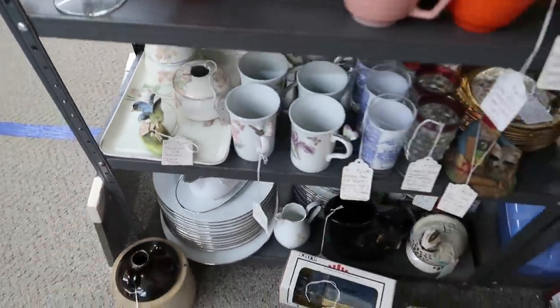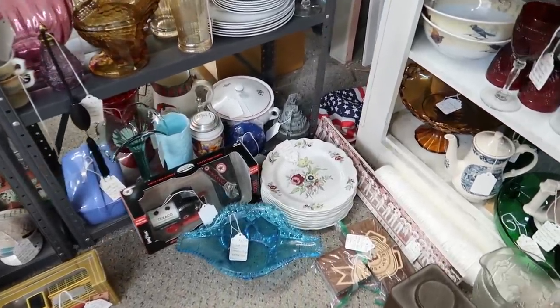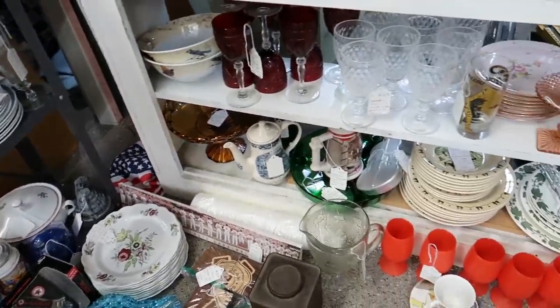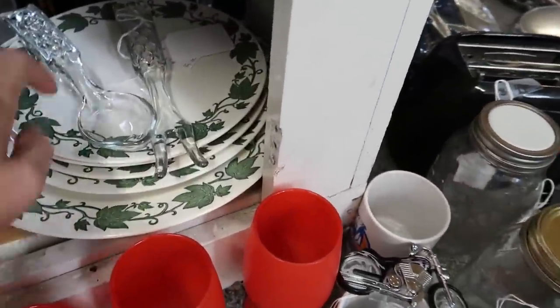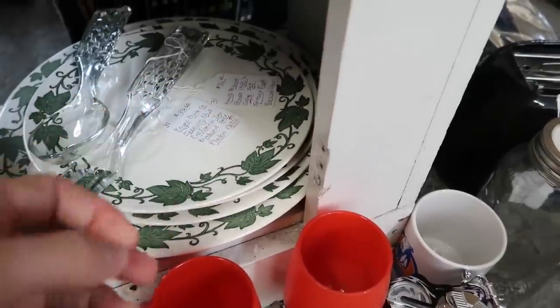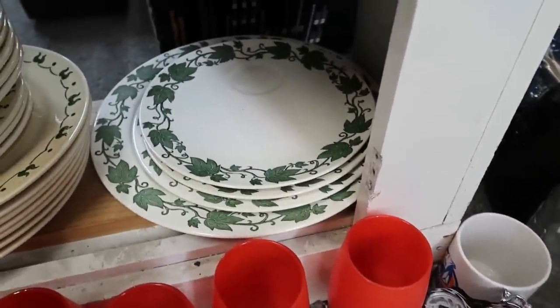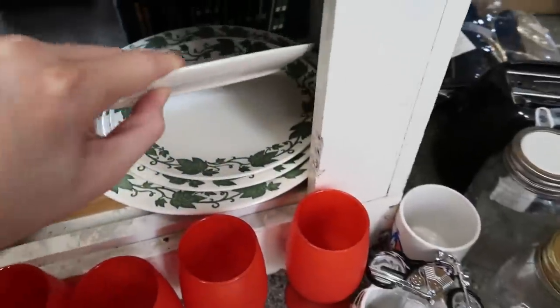Yeah, okay, so I think these prices are a little out of our range for resale. Unless I find something for myself. Is that like Wedgwood or something, this ivy? I don't immediately recognize it. Oh, there goes a fork. Oh, it's a snack tray set. This is just Royal China with an underglaze.